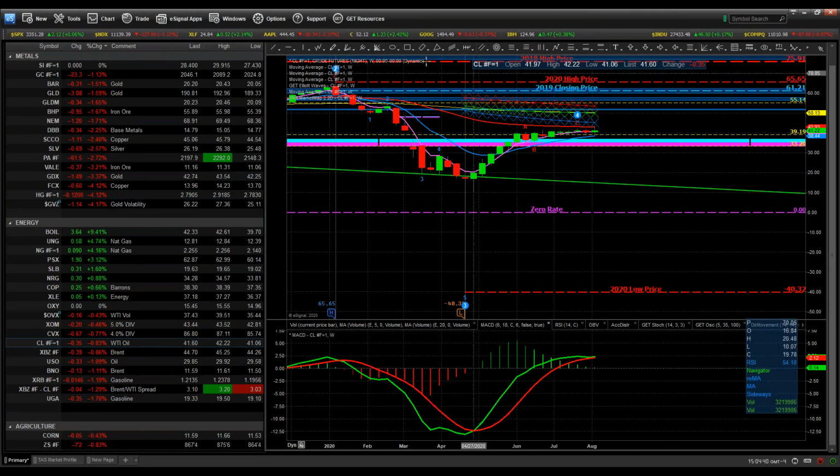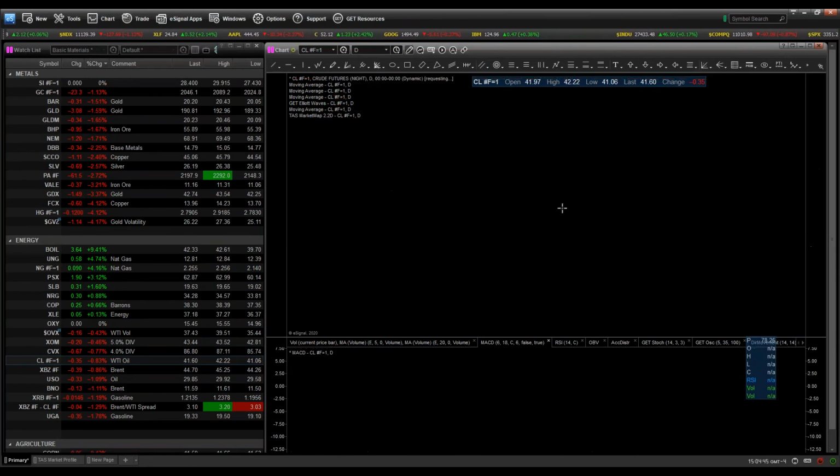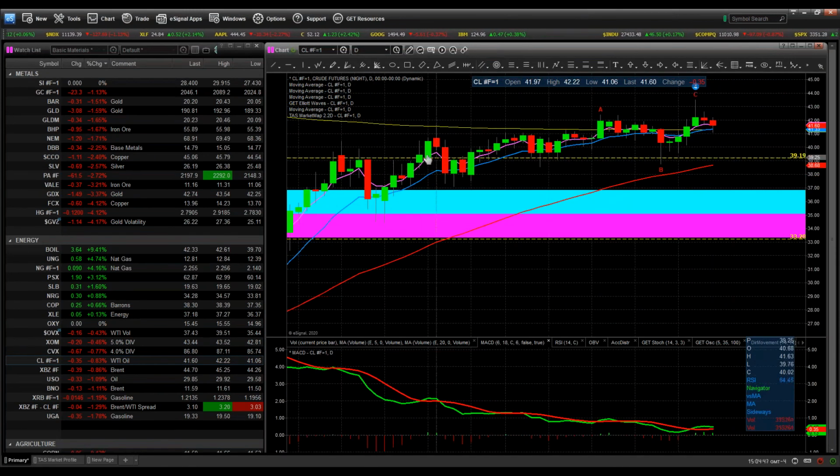It's been, and this is a weekly chart, but what I'm going to do is come back in and put it on a daily here for you. And if we look at the daily chart, look at oil. It's just been in the 38 to 43 range. It hadn't played this flat and this nice for years. And that's because OPEC is trying to get the oil supply and demand in balance.